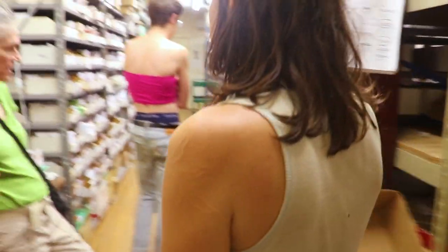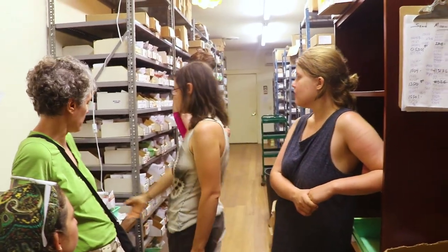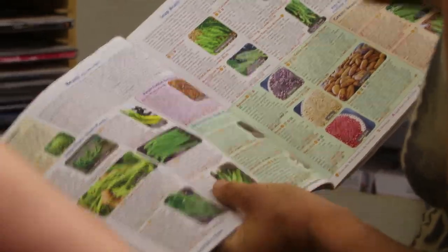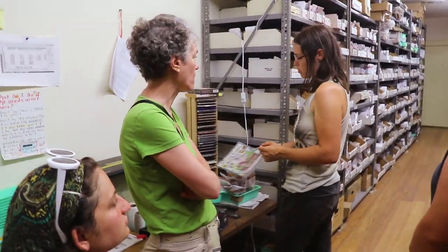Is this whole production organic? Not everything in here is organic. If you look through our catalog, things that say OG are organic. The things you produce here? Yes, so our gardens are certified organic.